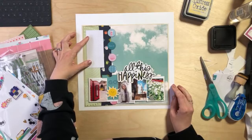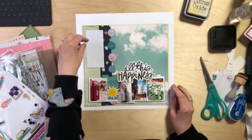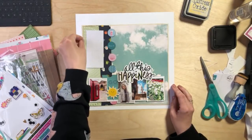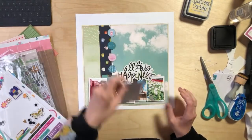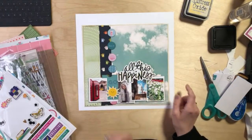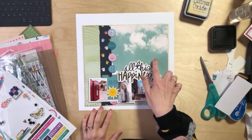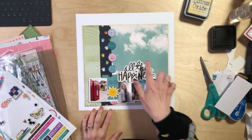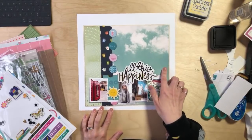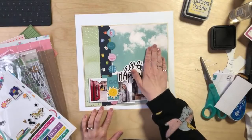But if it fits the vibe of what you're doing, the reason I was thinking that is because then you've got a nice place to hold a grouping of embellishments to the side here. Okay. I think I'm going to journal here and have it fit so that it nestles along the side of that title. Yeah. That's going to be journaling.